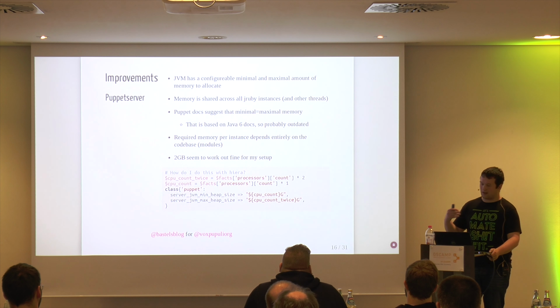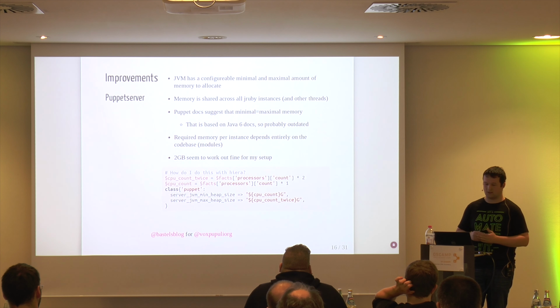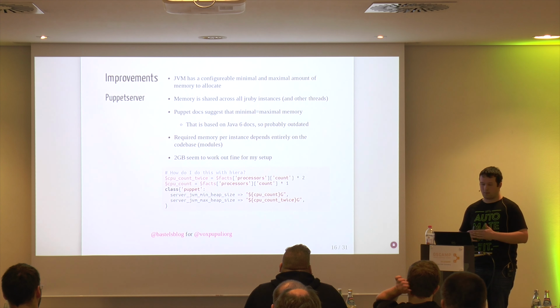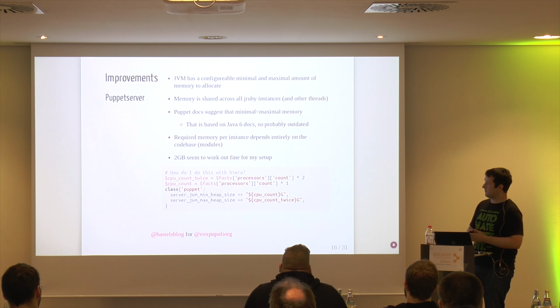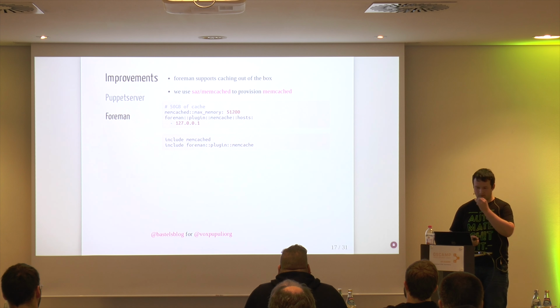But it's not only allocating the memory, it's loading a lot of contexts, and it's loading all the Puppet code, and it's doing this for every JRuby instance. So this takes a lot of time, and we noticed that we could lower the startup time by just setting a very small amount of minimal memory. So now, Puppetserver was running quite good for us, which was bad because it killed our Foreman installation.